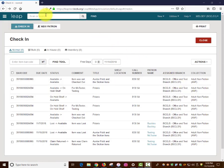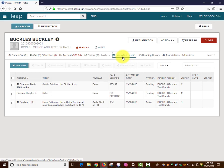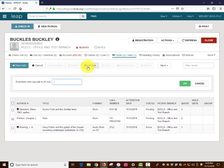You can fill a hold on a patron's account page from the Holds Held tab. To manually fill a hold, for example, if the automatic hold feature from the check-in screen had previously been canceled, click the checkbox next to the desired item, click Fill Now, and then scan or enter the item barcode.